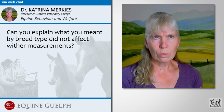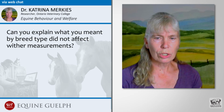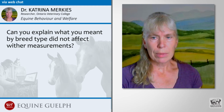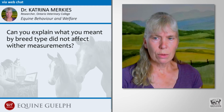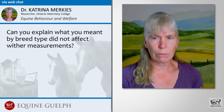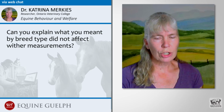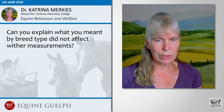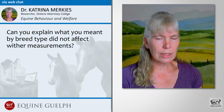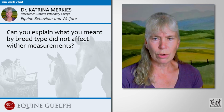And then when we analyze results, statistical rules tell us that we should use a probability level of 95%. And that means that we can say with 95% probability that the left wither measurements are larger than the right. And the probability value that we had for breed was actually 91%. So it was pretty close. And we could have said that there was a tendency for breed to affect wither measurement. And logically, that would make sense, as you've described.